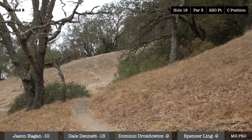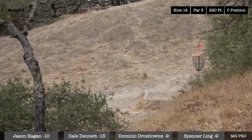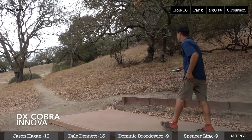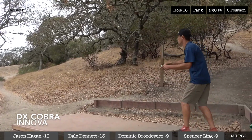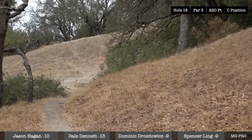There you go. Oh, that got to run. And Dale, he leaves it a little outside of the left. He likes to be closer, as we all do, but a pretty good shot. And the Cobra. A little too much turn on the old broken-in gal.